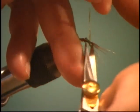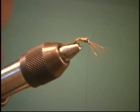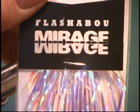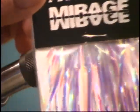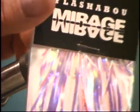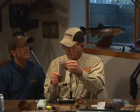Now we're going to snip. That's holographic? It's Mirage, opal colored Mirage, not holographic. Look, that's a pretty neat little logo there. This is the saltwater version, right? This is the saltwater version, and the only color it comes in is this, which is opal. This Mirage kind of picks up the color around it. It isn't just a single color. It's got very special properties, so it just picks up the colors around it. And it is just the neatest flash I've ever seen.